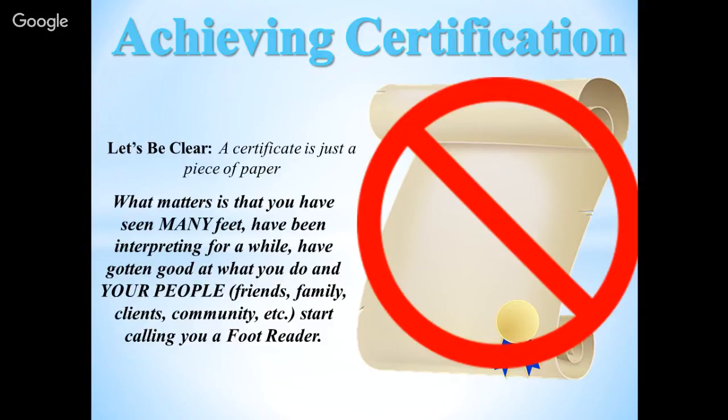So that's the type of certification stuff that a foot reader should go through, not necessarily a formal standardized program, although I'll talk about that in a second, but being called on by your community as a foot expert and using your skills responsibly for the good of that community.